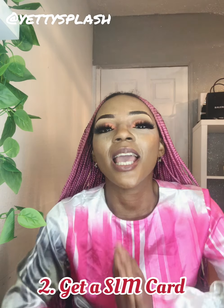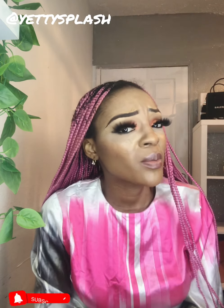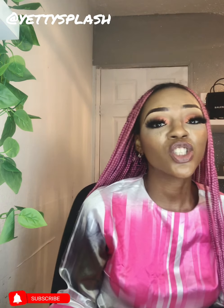And the next thing you need to do is to get a SIM card. Of course, you know that your Nigerian SIM card might work if you're roaming, but if you don't want to do that, then you need to get a SIM card. And you don't have to get a SIM card at the airport. It might be pretty expensive. I mean, everything at the airport is usually expensive, by the way. So you can go to any shop, get any kind of network that you want, but just ensure that you get yourself a SIM card.